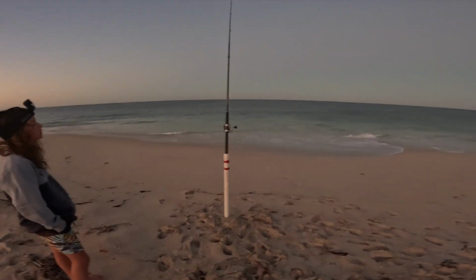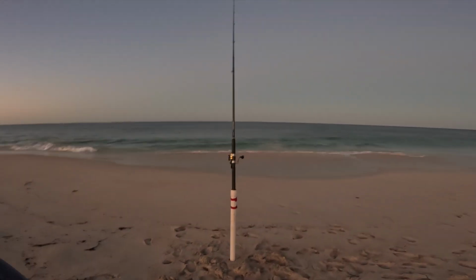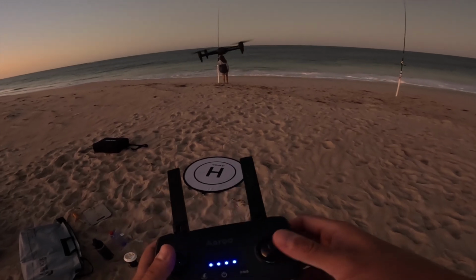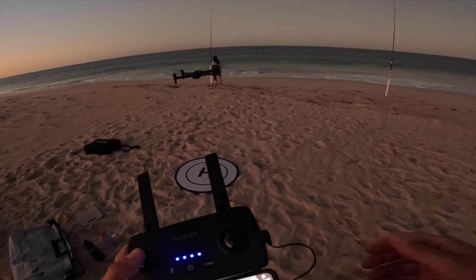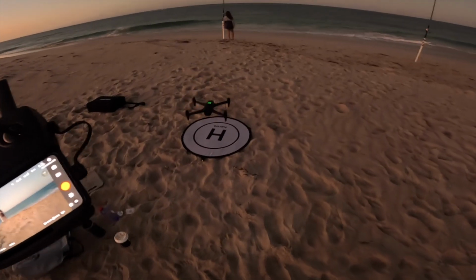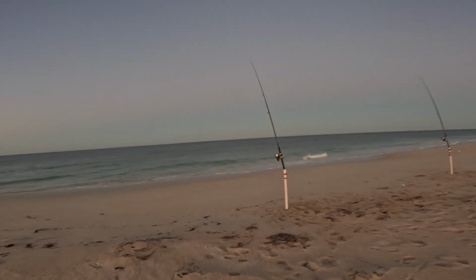So, first time we brought young Ollie here. How you going, mate? Ready for a big catch? Getting a bit of wind here, probably about 15 knots. Not bad at all. Let's go down. You beauty. Here we go.